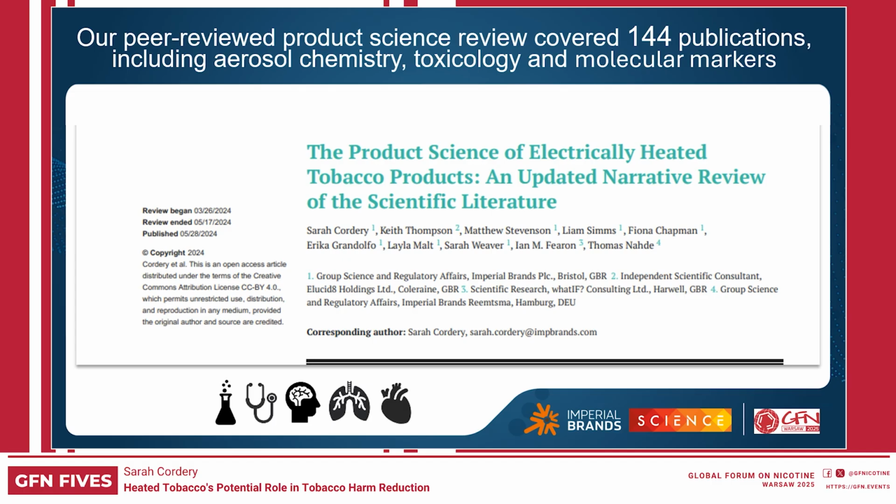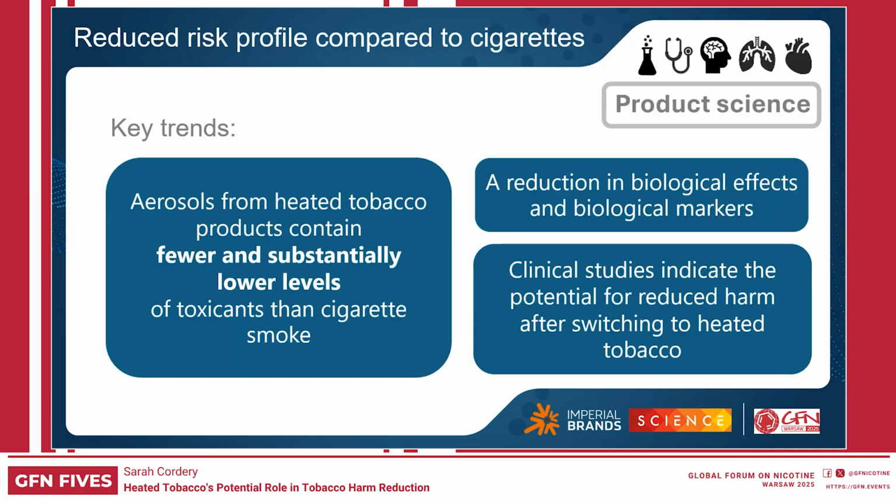This is important because the peer review process can act as a type of quality control step within scientific publishing, where experts review the work and assess how it was conducted and whether the conclusions made are fair. The type of studies included in this review include aerosol chemistry, toxicology, and measuring molecular markers in the body. The product science review indicated reduced risk profile of heated tobacco products compared to cigarettes.